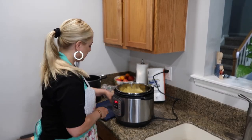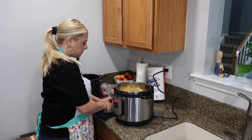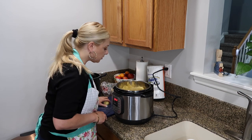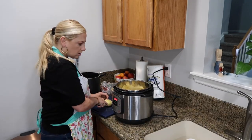Yeah, I love doing them in here, Mom. It clears the stove space. Mm-hmm. I think we're gonna fit that whole bag in here. Well, that's good. I was worried we weren't. You have the smaller. This could be the 6-quart.